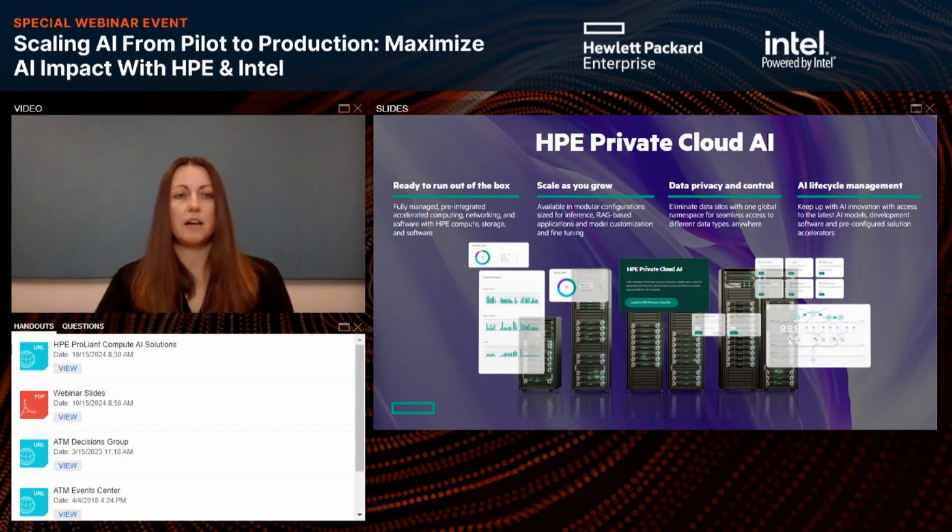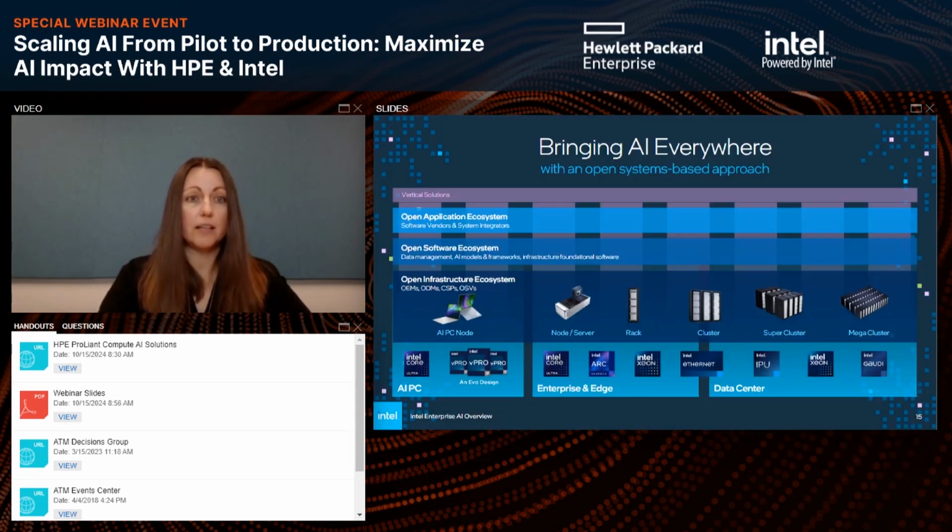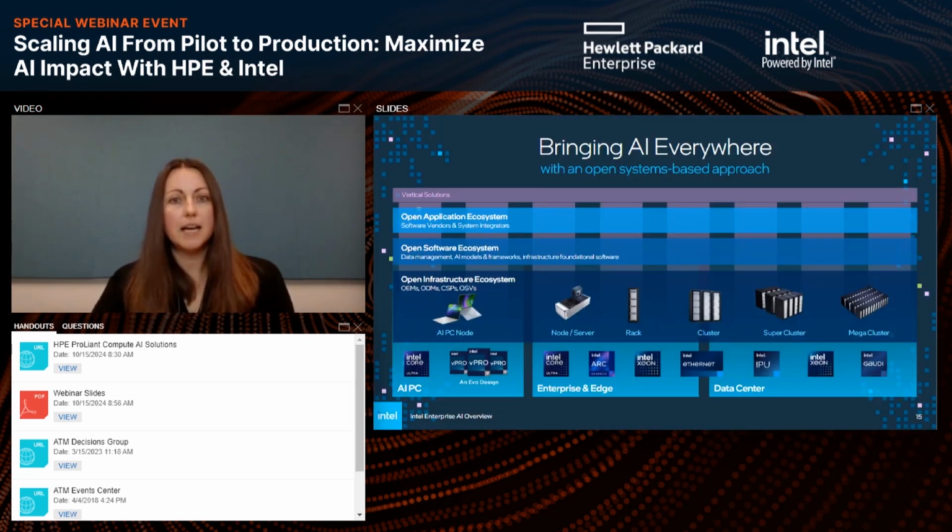We have seen a very rapid shift in the evolution of AI applications. So having a platform that is plug and play, for lack of a better word, is incredibly important in your ability to really save cost and be able to deploy these applications quickly and at scale. So I'll end on this slide here.